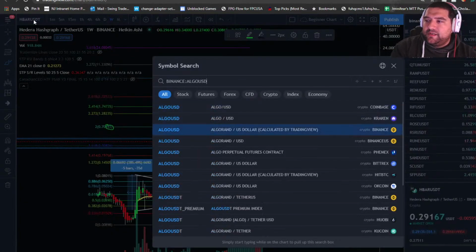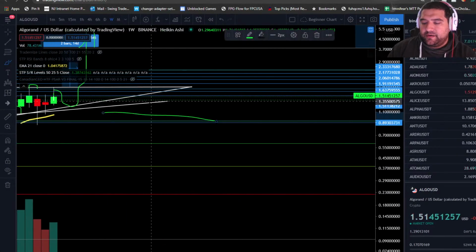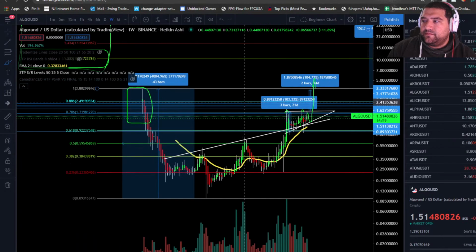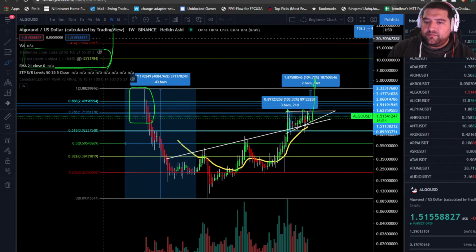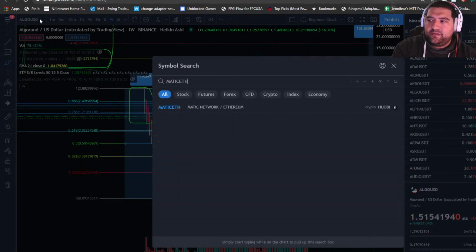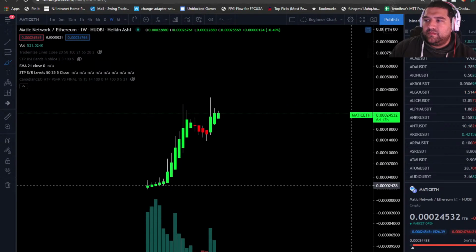Algo. Everyone keeps requesting Algorand. Let's take a look at it. It looks great here on the weekly chart. Above the 21 EMA in a nice triangle, right? All-time high versus ETH. Do you mean MATIC ETH chart? I don't know what you mean, man.